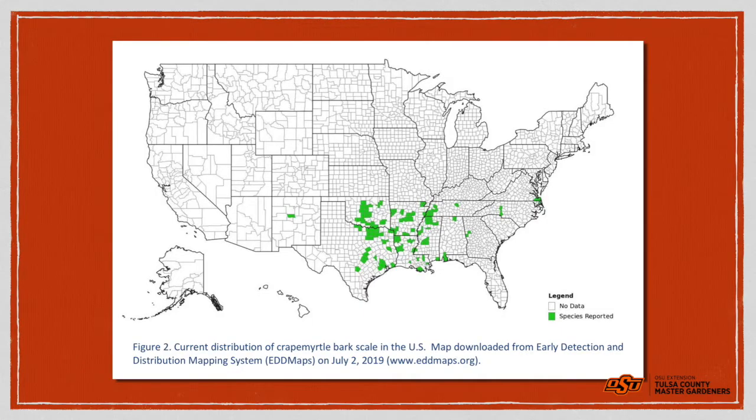All right. Well, we've got a map here that shows the distribution here in the United States. And you're right, it is kind of confined to this southern portion of the United States, Texas, Oklahoma, Arkansas. The green counties are the ones that have been confirmed, but there's a lot more out there that we just haven't confirmed. I mean, this one is July 2nd of this year. But it's pretty solid, and it's a big problem we have.